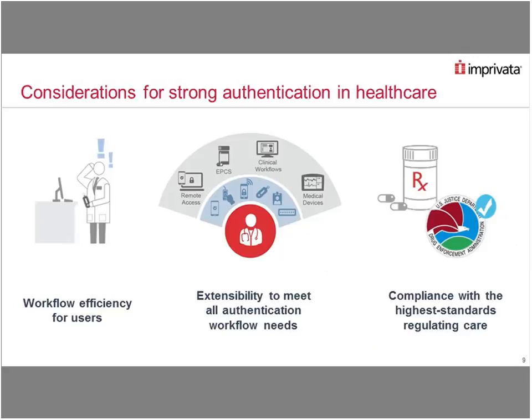So a way around this is to implement two-factor authentication for remote access and other networks. Requiring a token, for example, in addition to a username and password, helps thwart unauthorized attempts to access an organization's network with fraudulently obtained credentials. In fact, studies have shown that strong authentication could have helped prevent about 65% of cyber attacks.